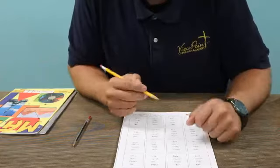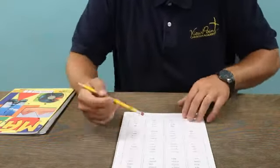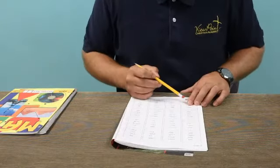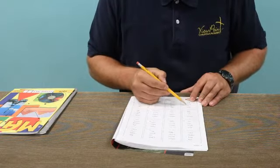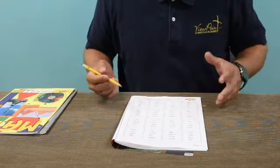Let me demonstrate how the correction should work. Again, the red pen shouldn't be where the work is being done, but I'll take my pencil and go ahead and look at the one that I had incorrect and realize, oh, dog, cat, mice go together, but quick is the off word. And I will erase it and change it.